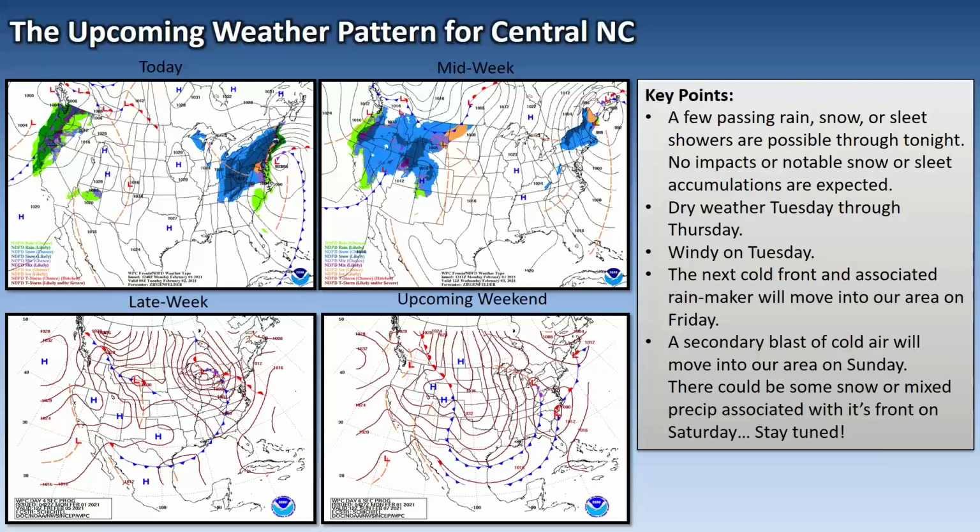That is a powerful high pressure you see there in south central Canada that extends across a good portion of the central U.S., and that cold air is sweeping eastward. So it's going to turn, dare I say, brutally cold here come Sunday into Monday. But as that cold air moves in, it could touch off a few additional precip bands on Saturday, maybe even into Sunday. And it's possible that by then it might be cold enough that it could be snow.